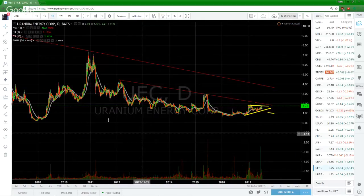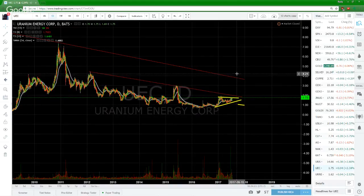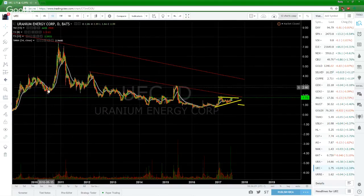UEC, I got a long line of resistance here. Looks like the flat top break's gonna take that out. Watch resistance at previous high, previous low. Looks like 265 to 3 o'clock high, all the way through into the previous line of resistance in and around 4. But the last time it ran pretty hard and fast.